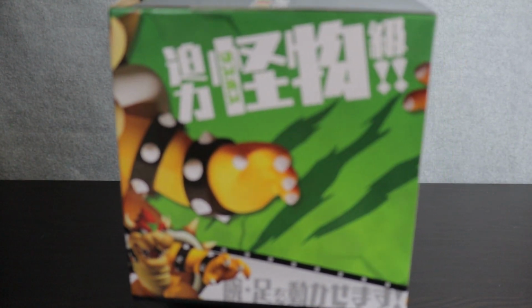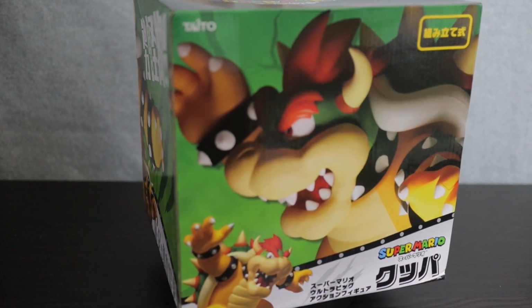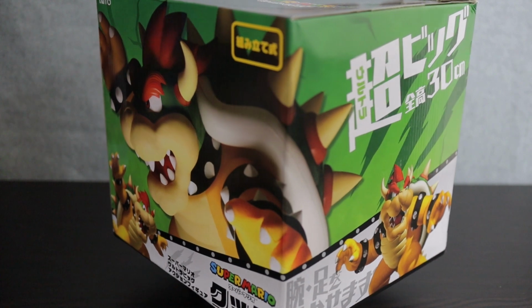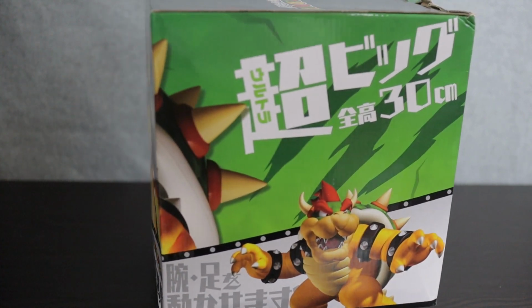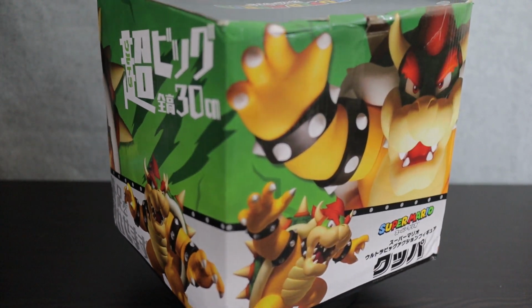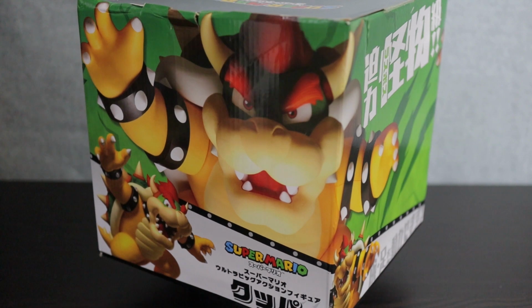I'm really excited to see what's inside here because this is a huge box, and the figure inside is, from what I can understand, pretty darn big as well. I got this in October, so as of then it was still in arcades. I'm not quite sure if it still is, but I'm sure you could probably find it online, but importing it might cost a little because this is a rather large box. Carrying it home was a pain in the butt.